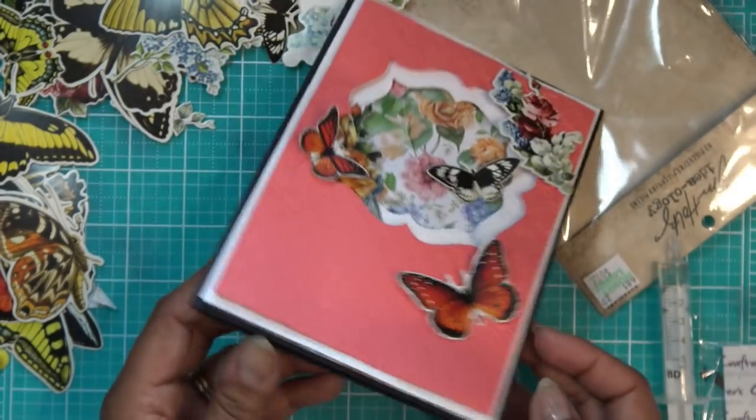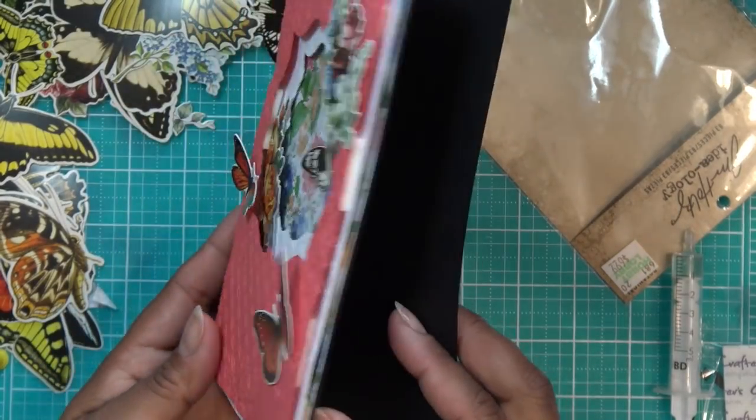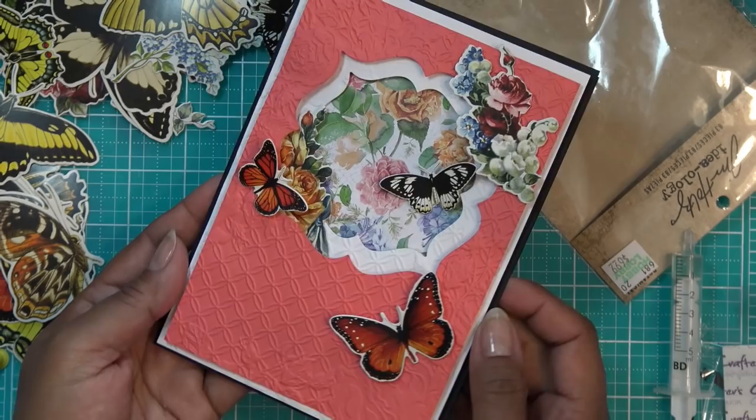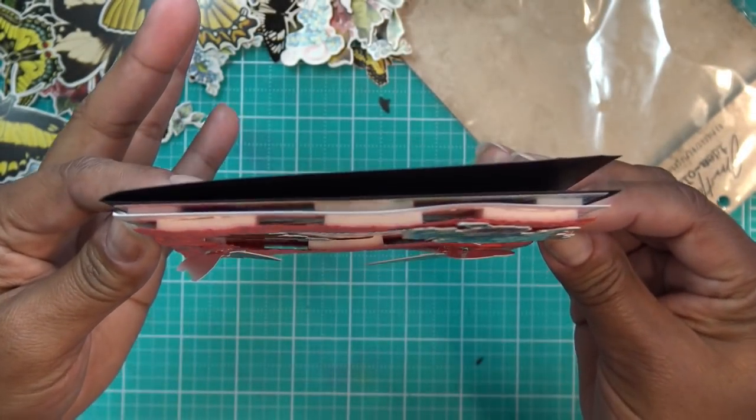I was gonna say, let me just discover that I put it on the wrong side of the card, but no, I didn't. When I had to open it, I couldn't open it. I was like, no, look at that. I am really happy with this. Oh my goodness. The dimension from the top, obviously. We got those pieces on there.